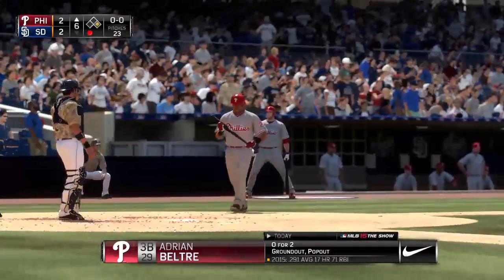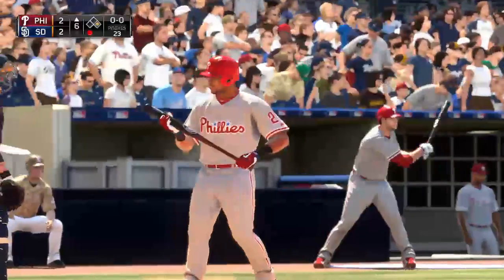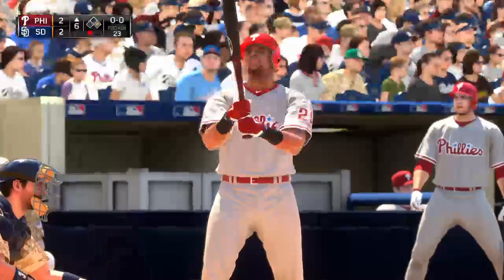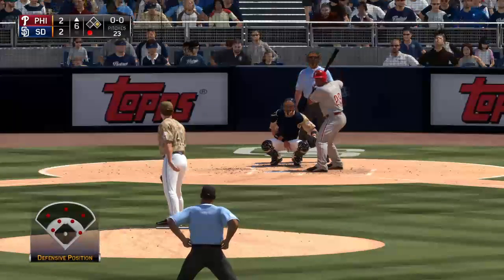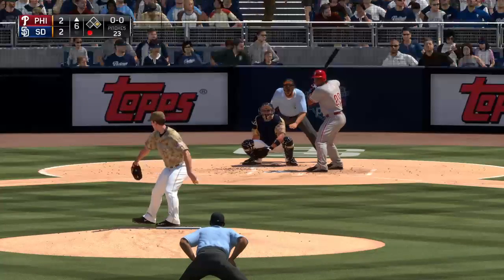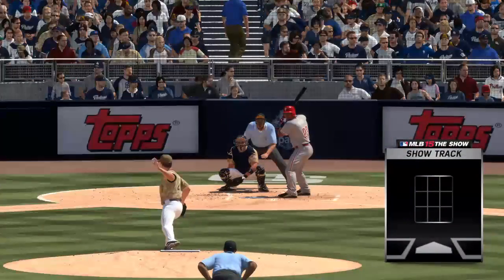Adrian Beltre, stand in for the third time now, still without a hit, so that streak could be in a bit of jeopardy. And I think that's in the back of his mind, but it's not something he's really focused on. Just wants to get up there and put a good swing on the ball. And here's the first pitch. In there for strike one. Yeah, the best way to neutralize this guy's power, just keep putting pitches right there.